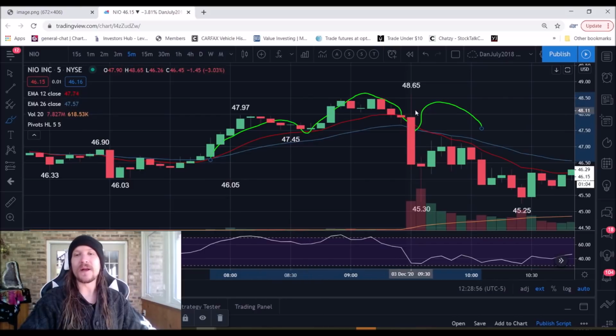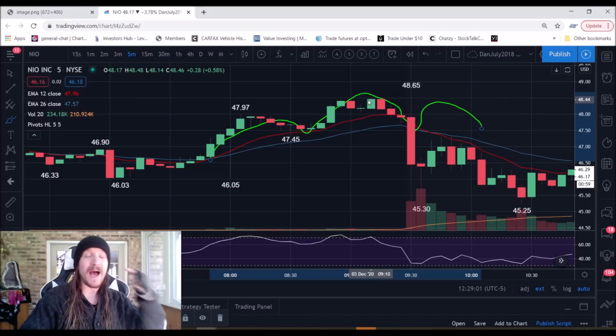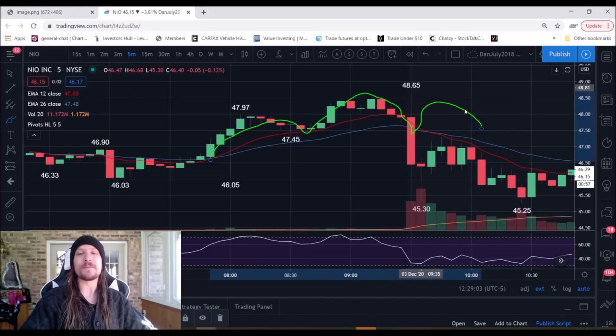First thing, breaking the high of yesterday, $48, would be just fine, but I wanted to see a rejection from the high of pre-market. This is the setup that I was looking for.